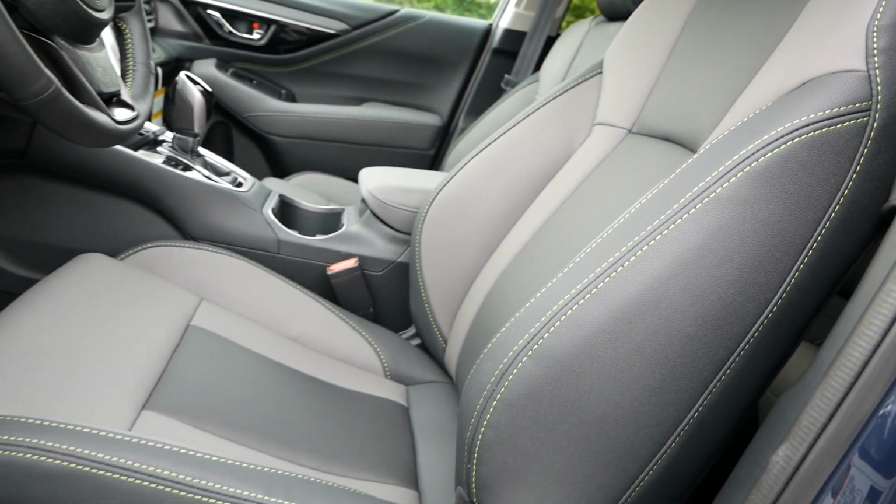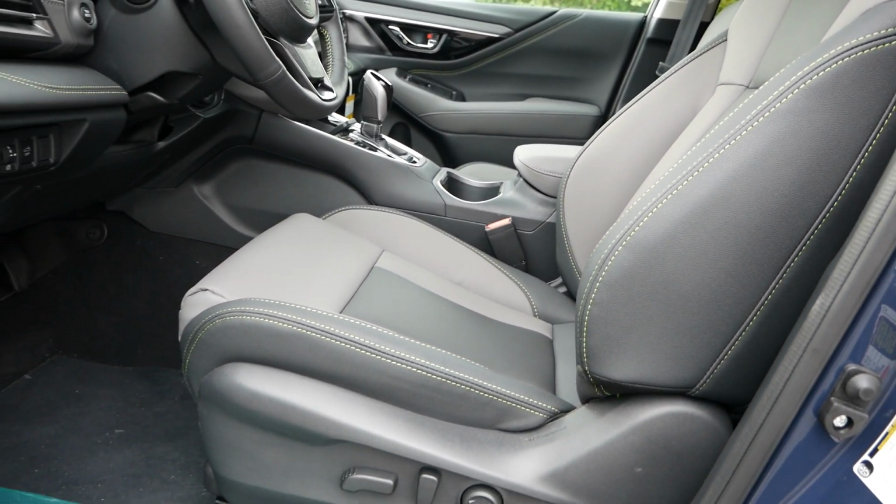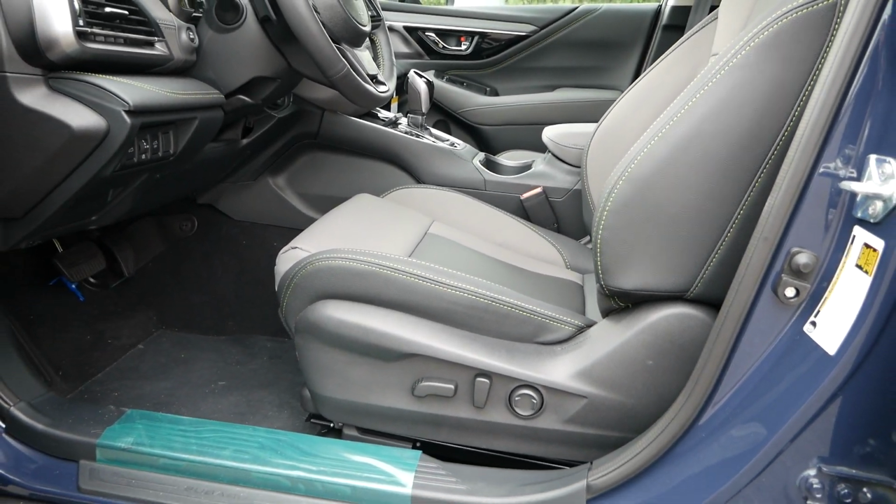Also, something too, with the water-resistant fabric upholstery, it's a higher quality material, it's easy to clean, and I think it feels better than synthetic leather. But that's just my take. I've had a lot of experience with these seats, and I think they're really nice. Also, something too with the Outback is that these seats do provide a decent amount of support and bolstering. Now, they're not aggressive like you're going to find in a sports car or a WRX, but I do think that they're going to provide enough support and cushioning that will make you very comfortable on a longer drive.